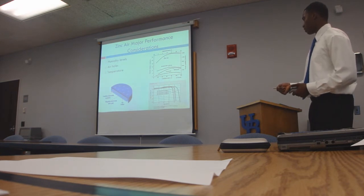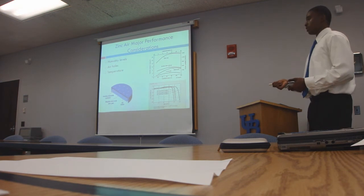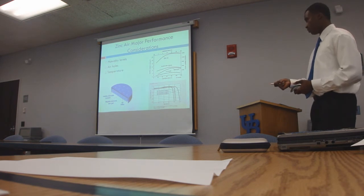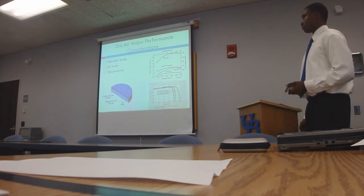As you can see, at 30% it's a more flat curve. It's not a lot of humidity going on, but when it's 90%, the humidity appears to rise and it drops off a lot quicker. And the air holes in zinc air batteries are there because air is part of the cathode, and the zinc air battery draws the air in to use for the chemical reaction. So if these holes are plugged up and aren't used to their full potential, then the battery won't perform as expected.